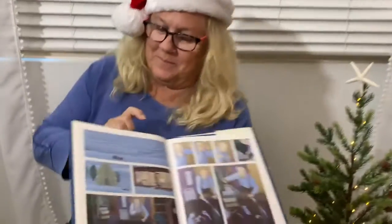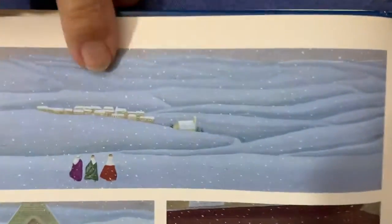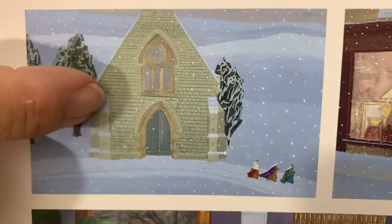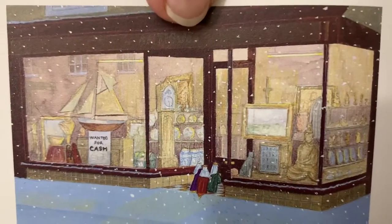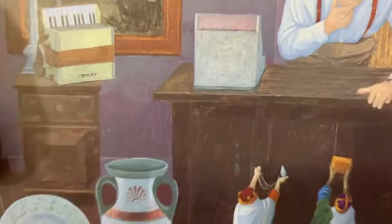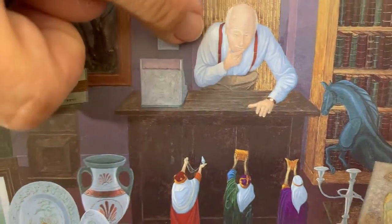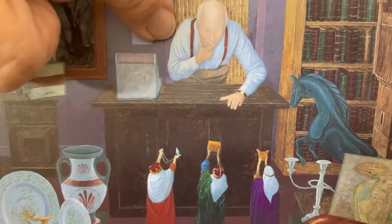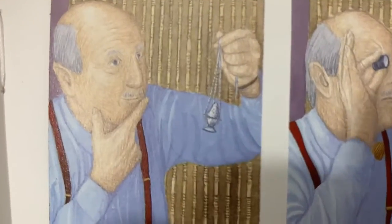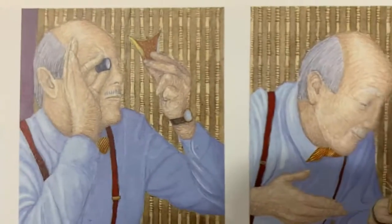And this is a great story. The three wise men are headed toward the village. The first place they walk by is the church. We know that's on the way, don't we? And they go into that store where that little old lady sold her accordion. And they're talking to that man. And he's very surprised because they're so tiny. But yet they're talking to him. And he says, what do you have? And they have gold, incense, and myrrh.